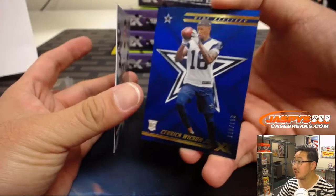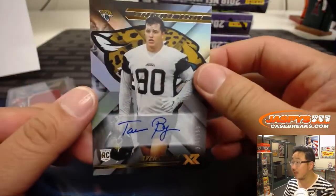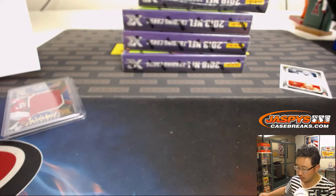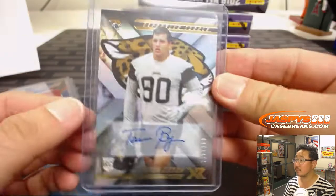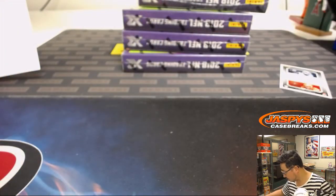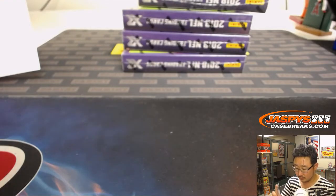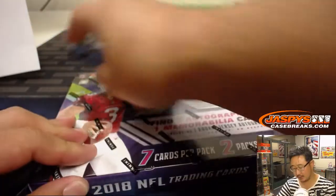And then behind Cedric Wilson Jr., number to 199 for the boys, is a Jaguars autograph. That's Taven Bryan out of 199. That's for Sanford and the Jacksonville Jaguars, Cat Team Mojo. We'll randomize. That'll remind me to randomize at the end. Next box.